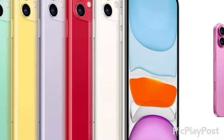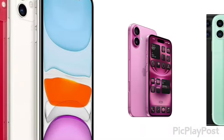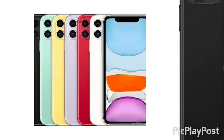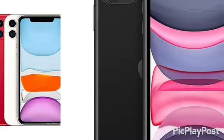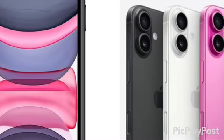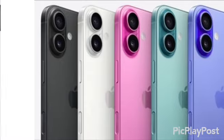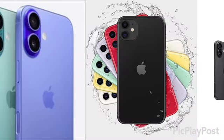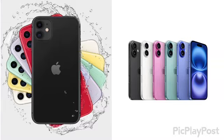Battery life, they're going to be very similar, but I give the edge to the iPhone 16, but both of them will get you pretty much the whole day. They both have wireless charging, although you get a little bit faster wireless charging on the iPhone 16, but both of them will charge around 50% in 30 minutes. So I don't see much difference between these devices.